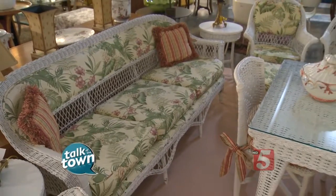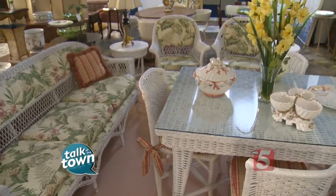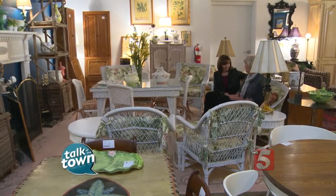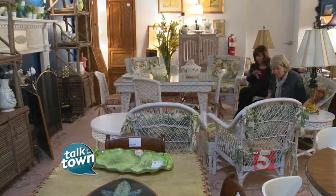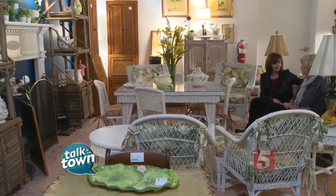Thinking of spring, this wicker set is great. Well, I'm always a sucker for wicker. I love wicker, and this was in great shape. You might not like the pattern that's on it, but it's definitely in good shape. You couldn't get the whole set, but I think the couch was piece by piece. Piece by piece, but this would be a great deal on a porch, a screen porch.